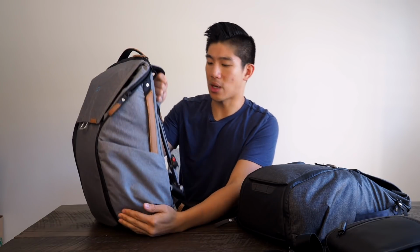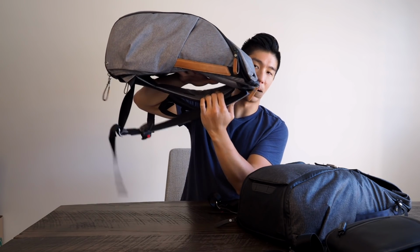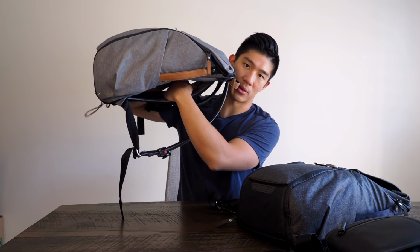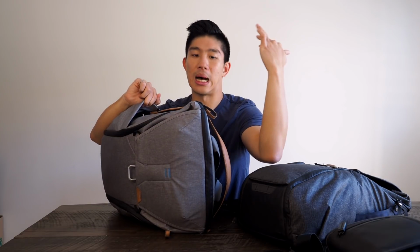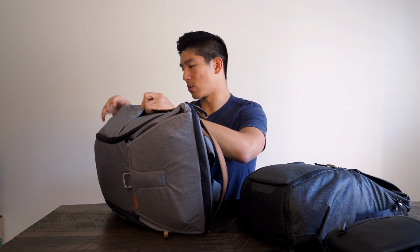The straps have been super comfortable. This has been super convenient on both bags, really, being able to put the suitcase handles all the way through. So when I'm traveling with a suitcase, that is helpful. These side pockets are much larger, so putting in a tripod, putting in a water bottle, the Osmo as well, fits in like a glove. So really good there.